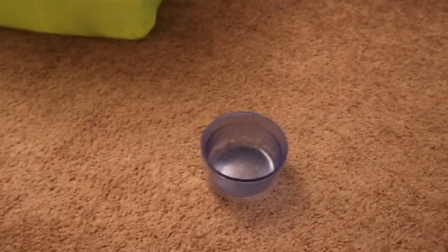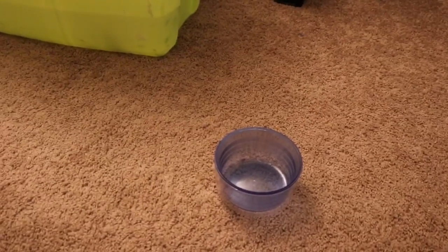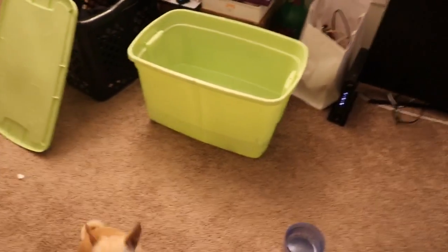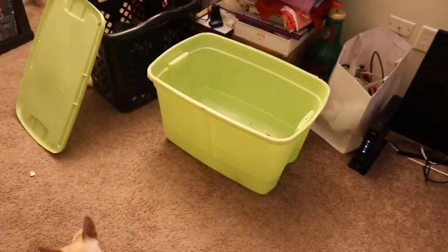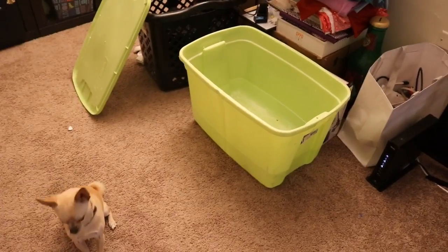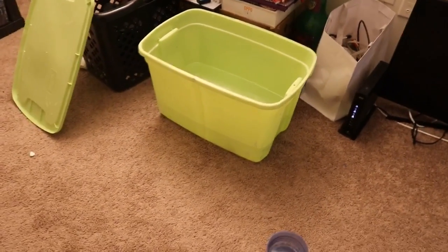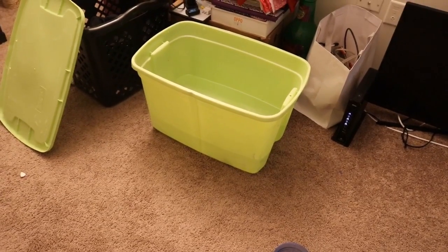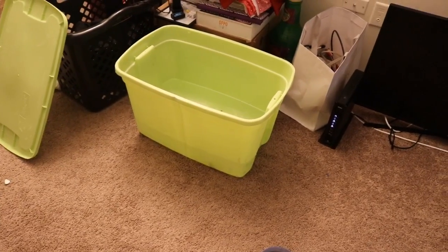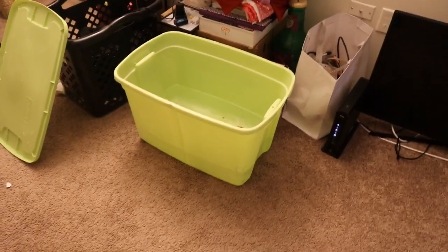Now I'll show you where I'm keeping Magic for temporary purposes, just to transport him around. He's currently in this, which is actually a storage bin that I had in my garage. He was in a 75-gallon tank with 5 goldfish, but I was having a little trouble getting the water to stay clean. So right now he's in this Tupperware storage container.